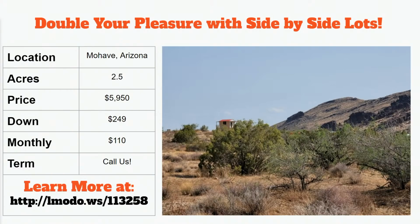Here we go. Over to Mojave, 2 side-by-side lots. You guys, if you've been around for a while, you know I like when properties are side-by-side. $5,950 is the asking price. The down payment's $249, $110. I'm going to give this property a gold star, and here's why.